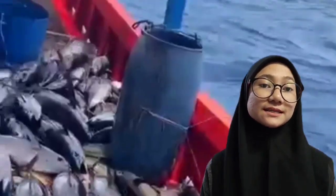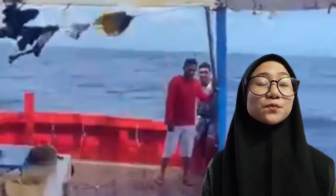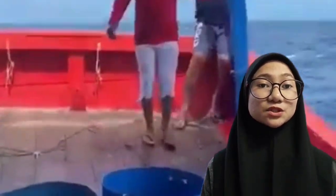This is because tuna breathe through a process called ram ventilation, which means they must keep moving to let the water flow over their gills, constantly supplying them with oxygen. This is true even when they are sleeping. That's why once a tuna is caught and brought ashore, it must be processed quickly and then frozen.